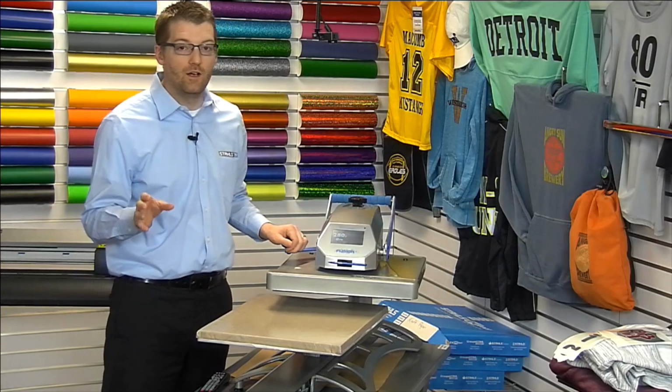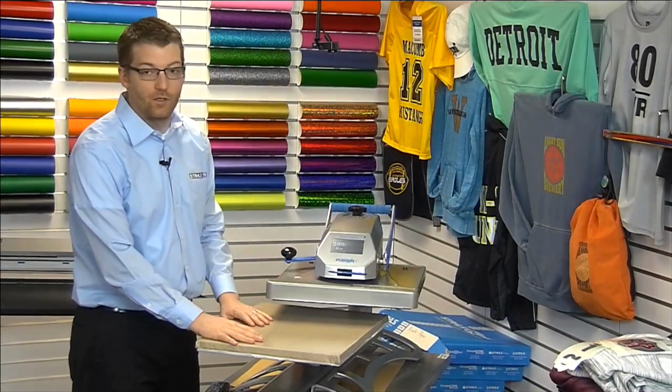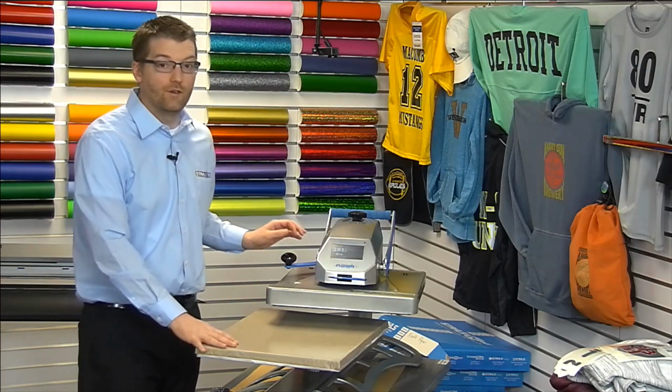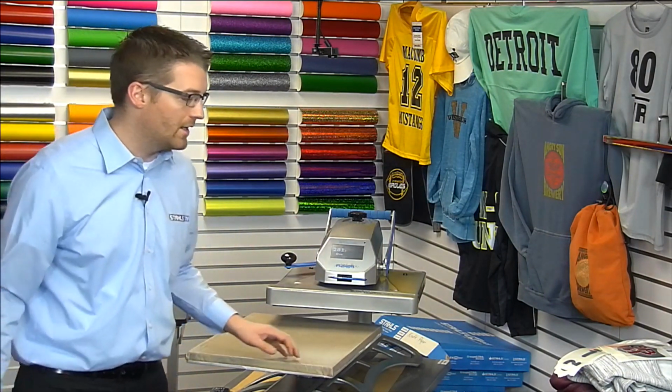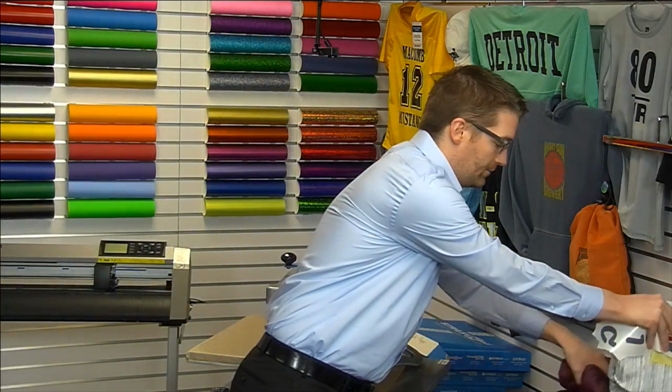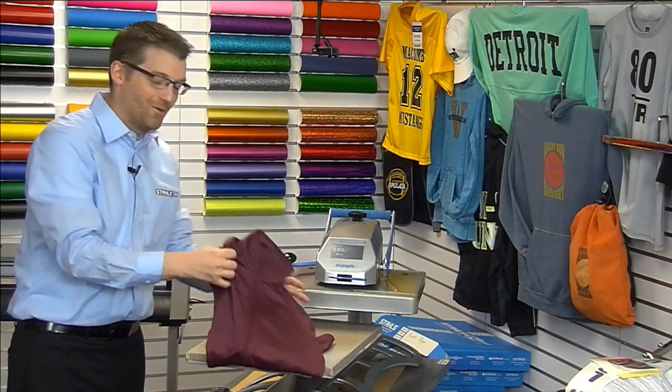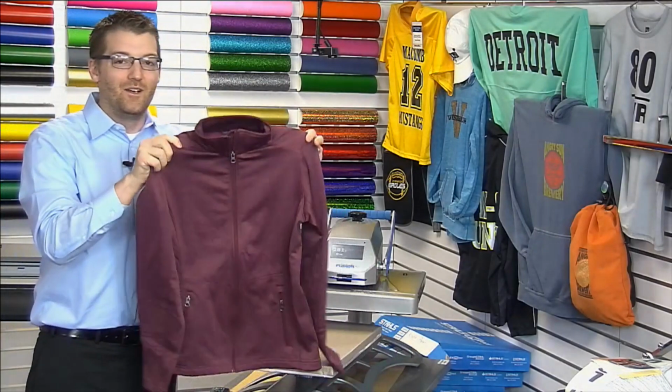And the thing that we love about this press is that it is fully threadable and it has the interchangeable attachments, which is a really big deal for decorating some of these fabrics. Let's go ahead and start with our DigiStripe garment. So we have the garment here.